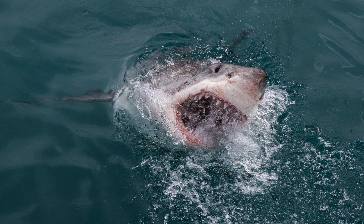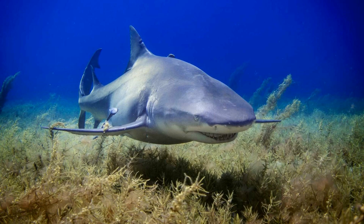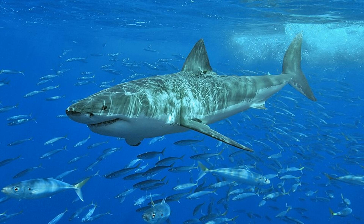However, it's important to note that humans are not a natural food source for great white sharks, and attacks are often cases of mistaken identity. Despite their reputation, great white sharks are actually an important part of many ocean ecosystems, and their populations are facing threats from activities such as fishing and pollution. To protect both humans and great whites, efforts are being made to reduce the risk of human encounters, and research is being conducted to better understand these fascinating creatures and their behaviors.